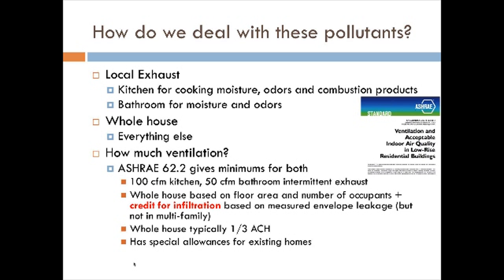If you're thinking about formaldehyde, for example, that is a pollutant people think about a lot. That's emitted all the time from building materials if they're there. Unlike, say, particles from cooking, which are only there intermittently. So for all these other pollutants, we need to ventilate all the time.